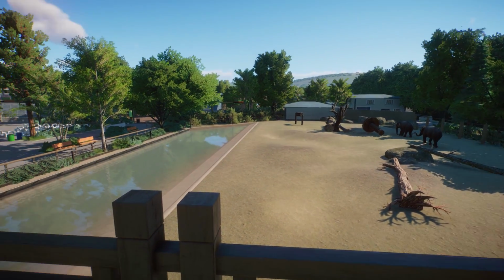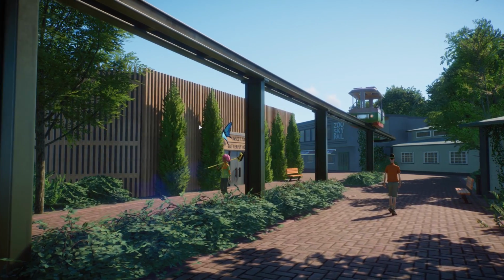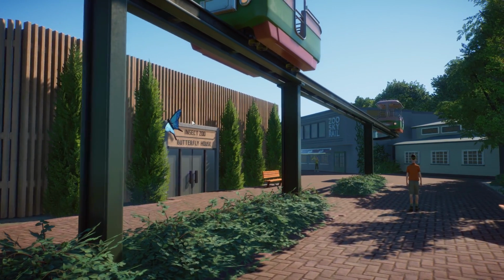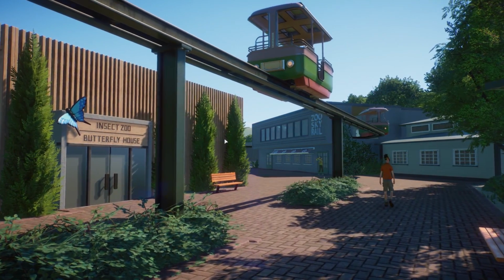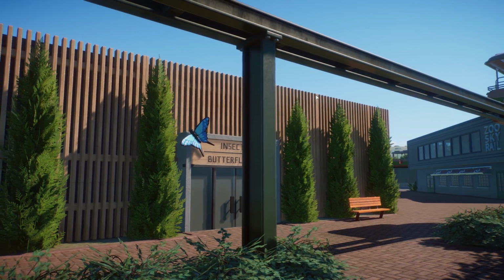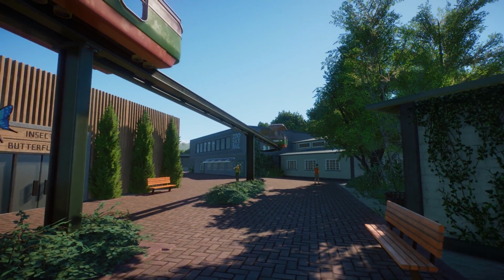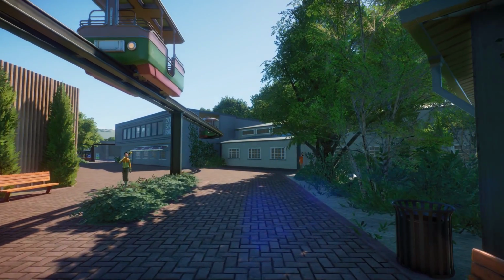Really cool. So yeah, there's one final building I want to show you guys, which is the butterfly house, or like the insect zoo. And I'm not going inside because I'm really afraid of butterflies. But yeah, there's not really any interior over there. But I really like the modern feeling that the building gives. Really well done. And yeah, we are already back at the entrance of the zoo.